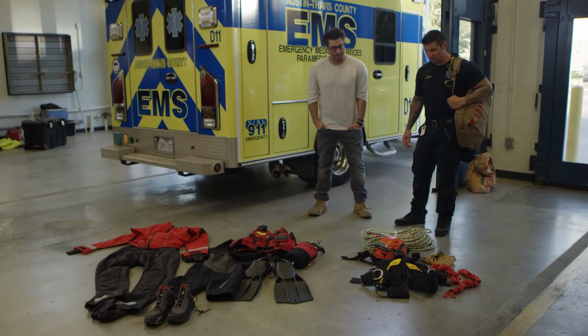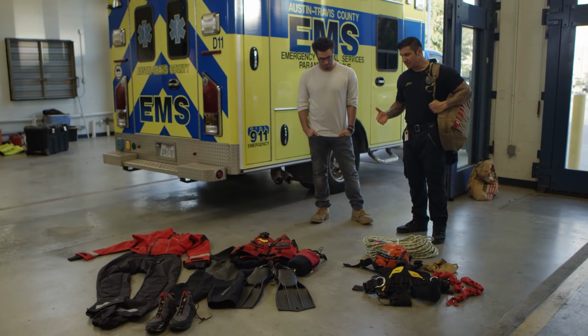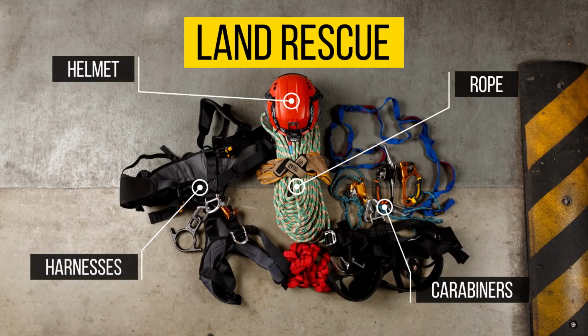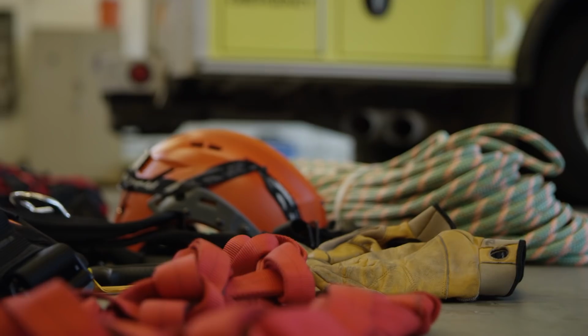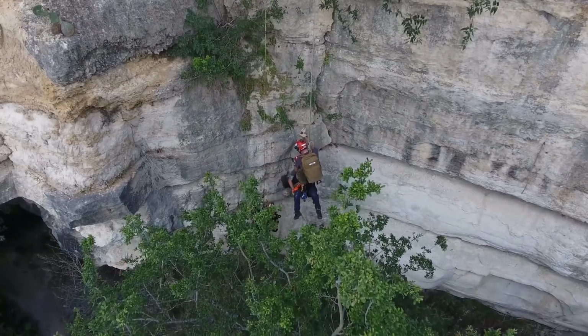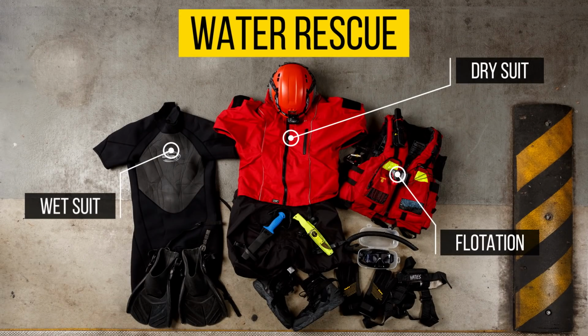Absolutely. So there are two types of environments people can get themselves in. Obviously the land stuff, the dry stuff, and that's when we have all of our harnesses, various ropes, rigging to secure the patient into however we're gonna get them out of that environment. And then of course wet stuff that happens in water.